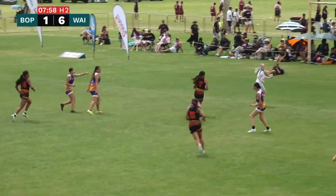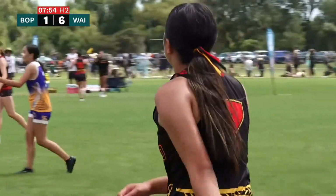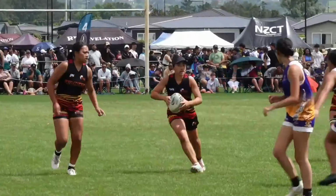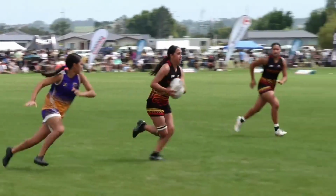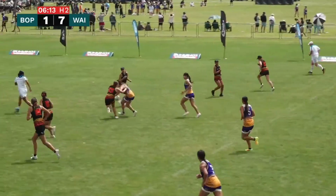Oh, great work. Just speed onto the ball from the number 7 from Waikato. Malia Cricket-Crosby. There's really nothing on. It's just her injection of pace when she comes onto that ball. Got into a channel where the defences are at 6s and 7s. They hit their back to her. She just goes straight through for probably one of the easiest touchdowns.